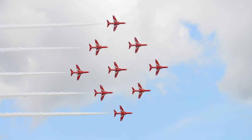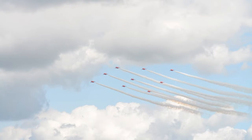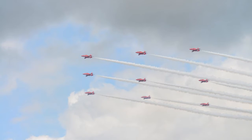I quite enjoy the rollbacks. It's definitely quite a dynamic manoeuvre, and the most dynamic that the first year pilots will get a chance to do, and it's usually the last thing you learn going through winter training. Once you get it, it's a really, really satisfying manoeuvre to fly.